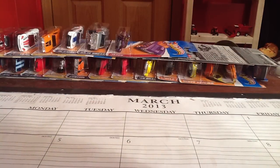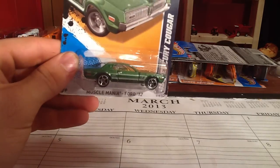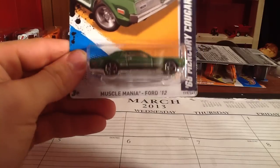And the last one for this video, this will be part one. Look for the other parts. This is a 68 Mercury Cougar. In green with the yellow interior.